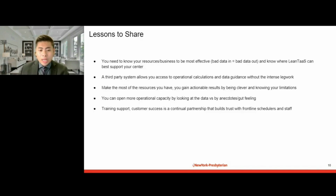And so, it's been a great partnership with them and being able to harmonize practices within our organization and be able to perform at the highest that we can be, so that we can treat patients in an efficient manner and deliver quality care. And so for me, that was part of the biggest surprise out of the lessons: how involved LeanTaaS really is in being supportive of your initiatives.